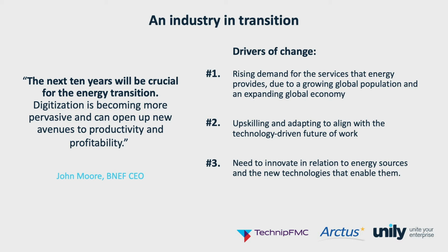So we've got a quote here from John Moore at Bloomberg, which explains that the next 10 years are going to be a crucial period of energy transition, and that digital tools and digitization are going to really open up new avenues for productivity and profitability. But when we talk about the industry in transition, the energy industry itself is really taking on new challenges and significant change.